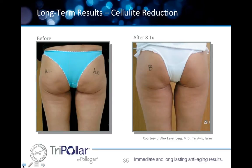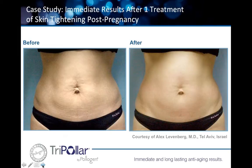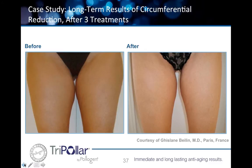And again, we use this for cellulite reduction. Before and after, this is a lot better. Cellulite's tough. It's not an easy thing to treat. And again, you do need maintenance when you treat cellulite. Next. Okay, and again, post-pregnancy, really nice treatment. Go ahead.